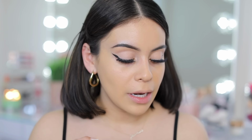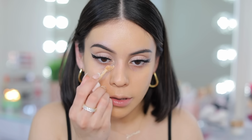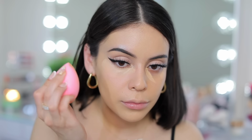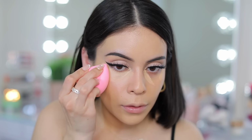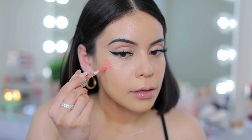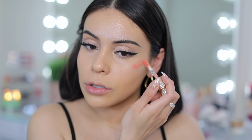Why not, right? So I think I'm going to keep everything Rare Beauty minus the powder just because I'm so obsessed with the powder that I've been currently loving. But I'm going to go in with concealer. This is the Rare Beauty one and I actually love this one and I have it in 200C. This is one of my favorites. I'm going to use a Rare Beauty liquid blush in the shade Bliss. You guys already know these are my jam.